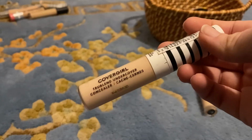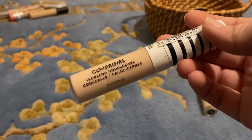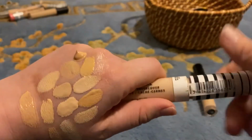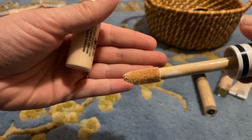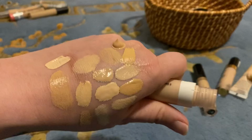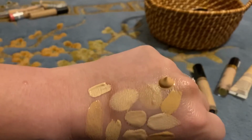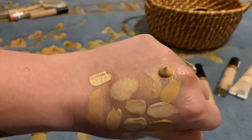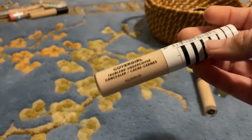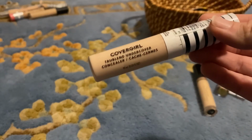Anyway, this is a great concealer. It definitely is hydrating, especially under the eyes. It definitely conceals for me. It conceals my dark circles and everything, because I've got a lot of those. It's got a pretty big doe foot applicator, and this is the shade right there. I prefer the lighter shades, as you can tell, because I like to highlight under my eyes, and I am definitely going to be keeping this. This is such a great concealer. If you don't have this in your life and you want some affordable drugstore options, this is the way to go.